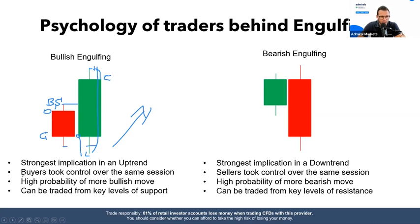Now, this indicates that buyers took control over the same session. And that's why it's one of the strongest price action signals, because it shows the shift in momentum from bearish to bullish. Even if this session is the daily chart, a representation of one day's activity, or the 4-hour chart, or the 1-hour chart, it's still very strong. And after this move happened, we expected to see the next candle to be bullish and continue the push to the upside.